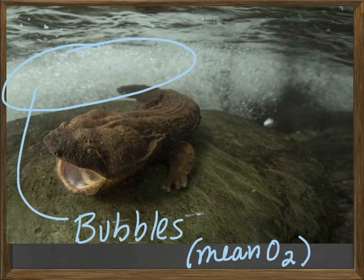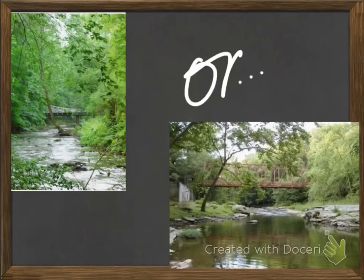And what keeps streams cool? Trees shading the stream. If you've ever kayaked or tubed on a creek, you know that a creek that's got a nice woody surroundings is far preferable to something that's out in the full sun where you can't get any shade, because warm water tends to be water that doesn't have as much oxygen in it.